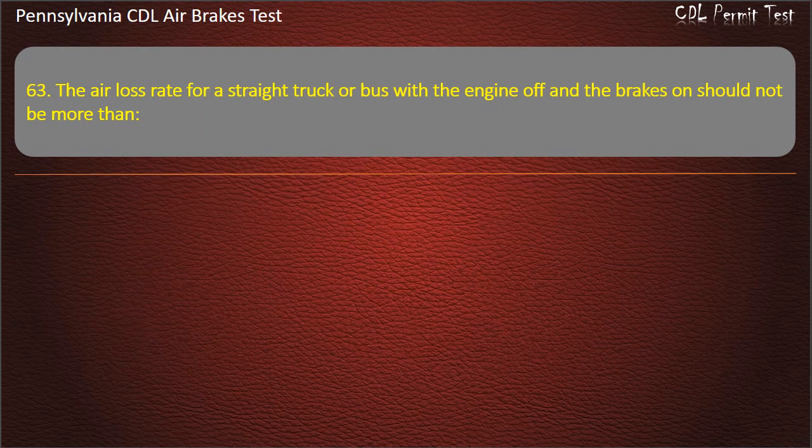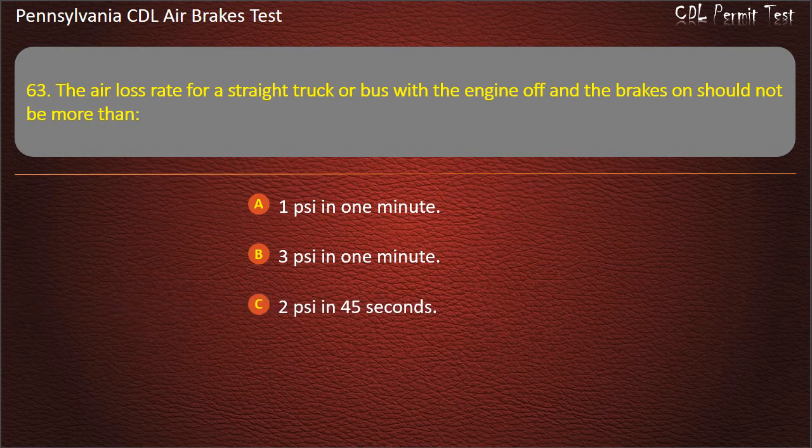Question 63. The air loss rate for a straight truck or bus with the engine off and the brakes on should not be more than 1 pound per square inch in 1 minute. 3 pounds per square inch in 1 minute. 2 pounds per square inch in 45 seconds. Answer. 3 pounds per square inch in 1 minute.